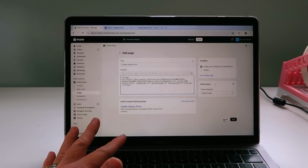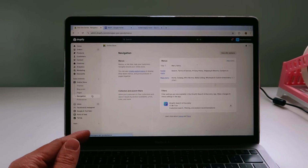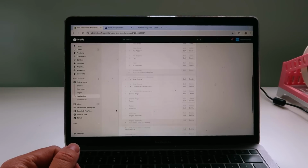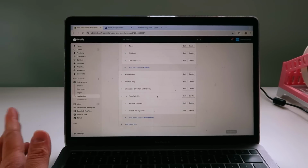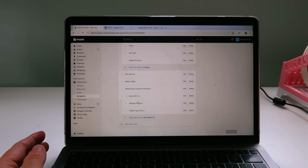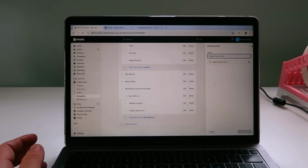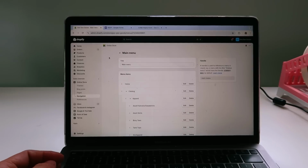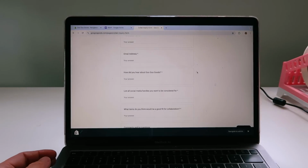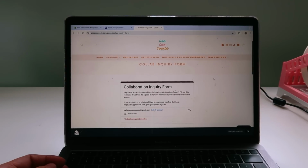And then once you do that, you're gonna go to your navigation and then go to your main menu, and then say you want to add it to a tab that you have here. So mine's collab inquiry form. So I made this and I put it with the work with us tab, and then you just link to that page. And that's really all you do. It's pretty simple. If you have any other questions related to it, that's fine. You can reach out and I'll share whatever information you need. But yeah, that's really all you have to do.